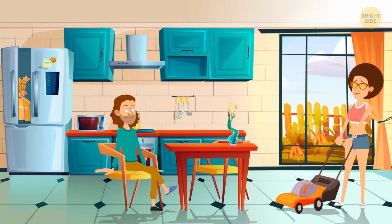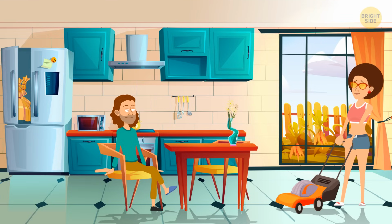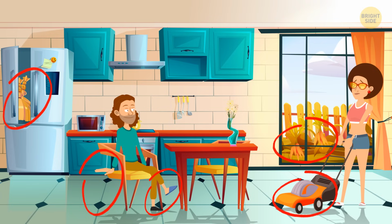How about this next image? Can you find any mistakes here? There are even more mistakes in this image, 5 in total. First of all, carrots don't grow this way. This thing looks like a fridge, but there are brooms inside. This man has probably failed to decide whether he's going out or staying inside. Look at his shoes. The armchair is missing one of its legs, and the woman is using a lawnmower instead of a vacuum cleaner.